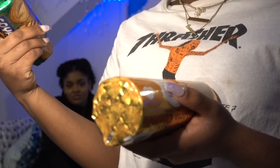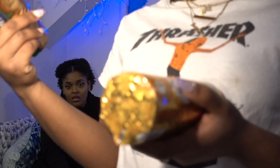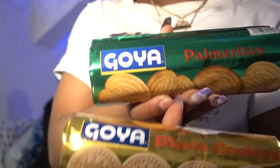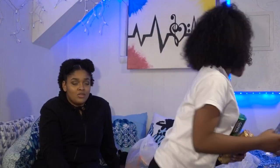It did. Yeah, we got the good Goya cookies. We got the Palmeritas and the Maria cookies. The green ones are bomb. The yellow ones are bomb too, I think. I haven't had them since like 8th grade. They're just bomb in general.